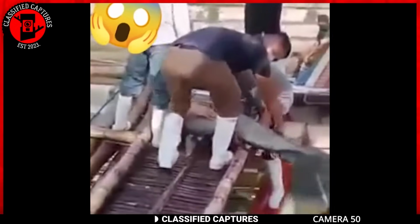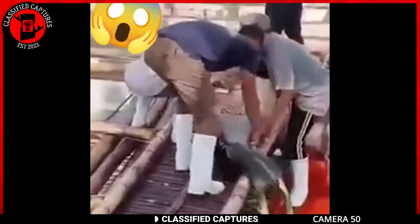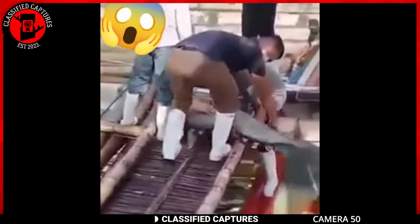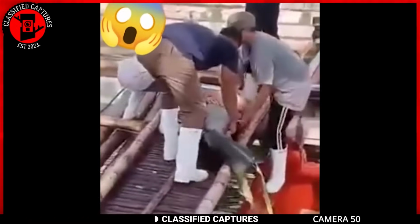The clip introduces us to a couple of fishermen offloading their catch from their fishing net. If you pay attention, however, you'll realize that the fish they're offloading is no fish at all. It looks like a mix of a human and a fish. Its upper body looks eerily human, while its lower body is fish-like, the kind of body you would attribute to a mermaid.